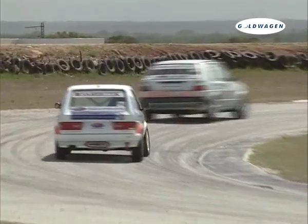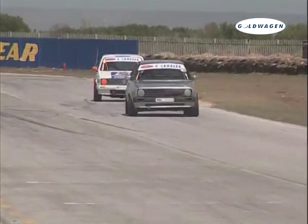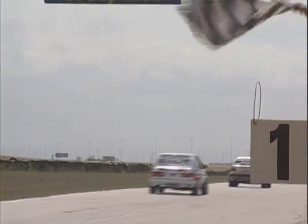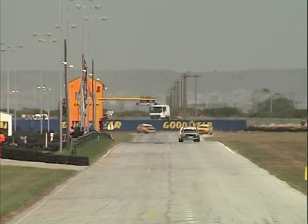I reckon this is a great job from Chad Bartram to come from the back of the field and to his crew. Congratulations to all those guys for getting this car up and running so quickly and allowing him to run a second. Well, second place there to Bartram.